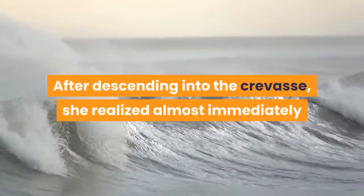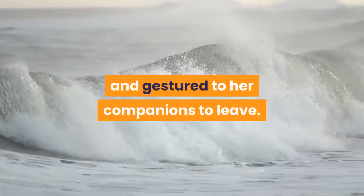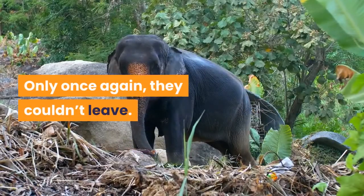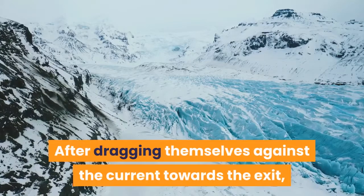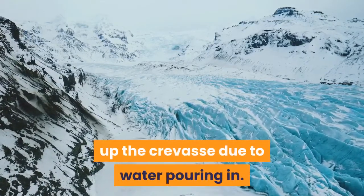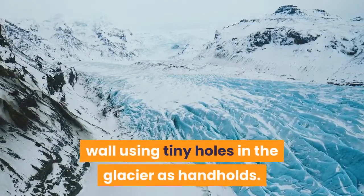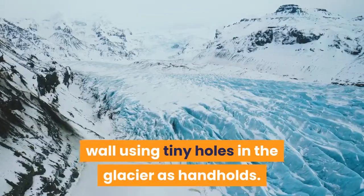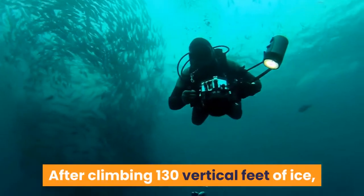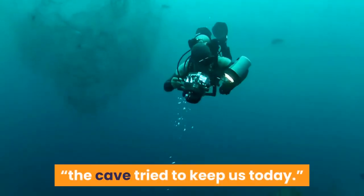On the third dive, Heinerth took 2 other divers with her into the iceberg. After descending into the crevasse, she realized almost immediately that the current was too strong and gestured to her companions to leave. Only once again, they couldn't leave. After dragging themselves against the current towards the exit, they found themselves unable to get back up the crevasse due to water pouring in. Heinerth came up with the plan of scaling the crevasse wall using tiny holes in the glacier as handholds. After climbing 130 vertical feet of ice, the solemn diver had only one thing to say to her crew: "The cave tried to keep us today."